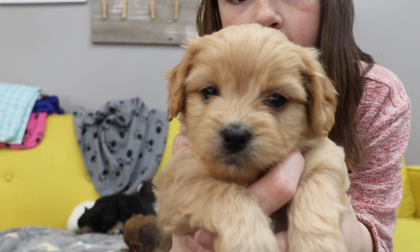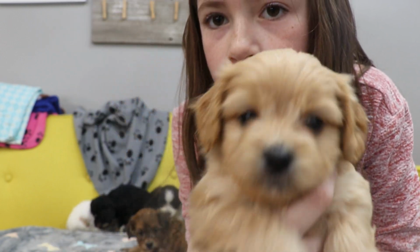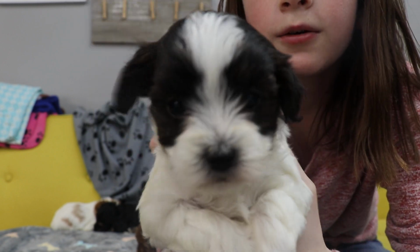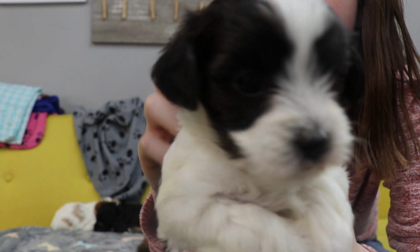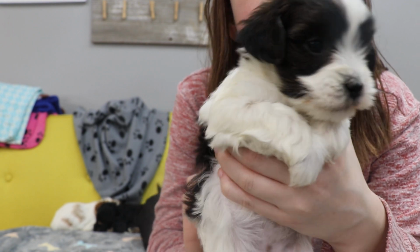Today we are here with the M litter. They are actually not purebred Havanese. They are Cavanese, actually. Their parents are Sugar and Chance. And let's just get started with these beautiful little puppies.